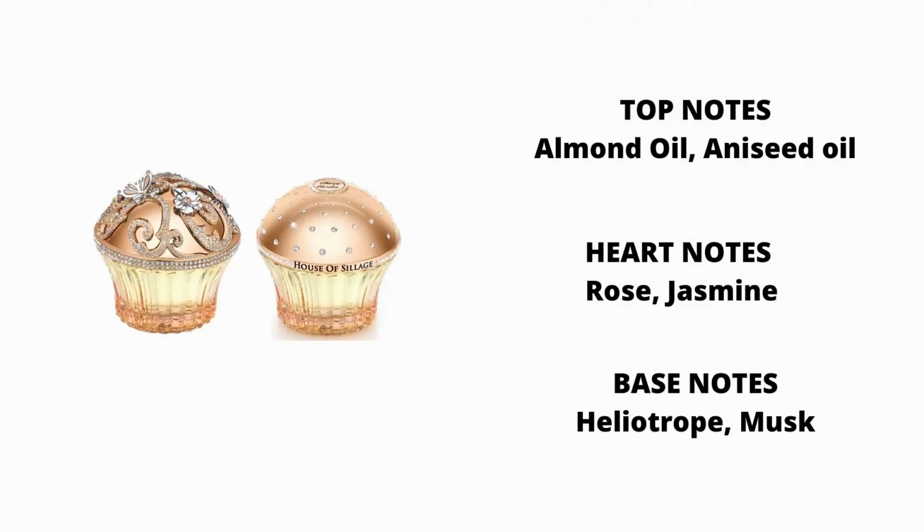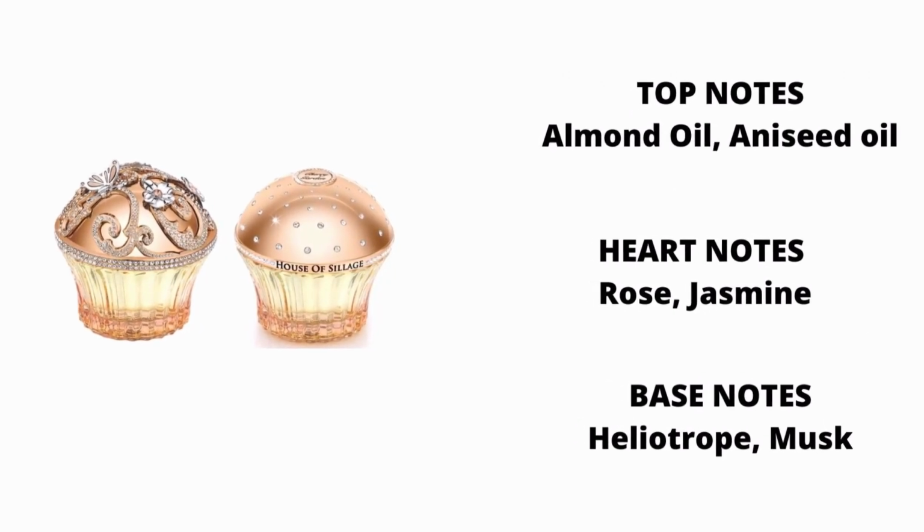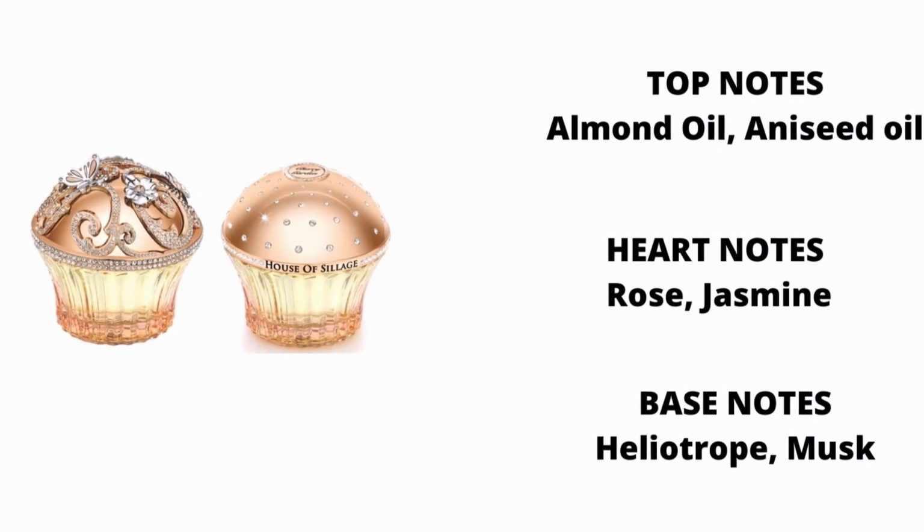I don't even see cherry listed in the ingredients, but immediately after spraying the fragrance, I can feel this very juicy, very well balanced, very well blended, kind of delicious, but not too much cherry scent. Here you have almond, which I think gives that really intense cherry vibe. And also you have rose and jasmine, which is a very beautiful, sophisticated and elegant combination. And then at the base you have heliotrope and musk.